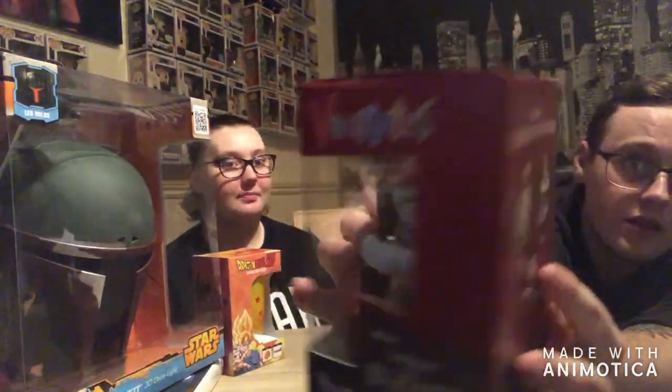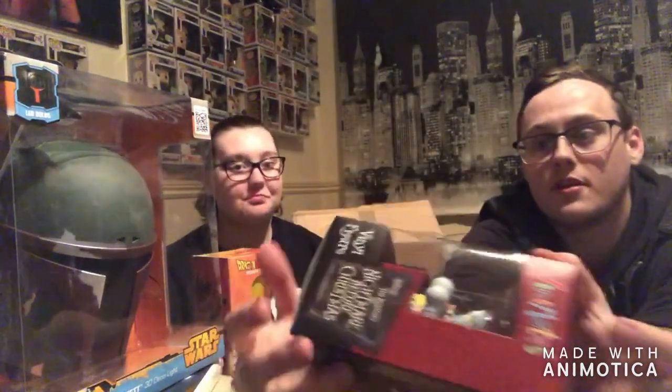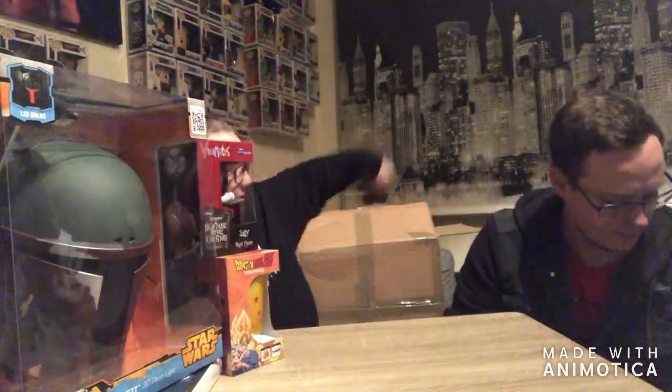If any of you guys have seen these before and know what they are, link down below. That will really help us out. Yeah, please tell us. Strange, I've never seen those before. I do love it. They are made by the same company that make the Silent Bob and Jay action figures. So I'm going to put that right on here. So it might go.